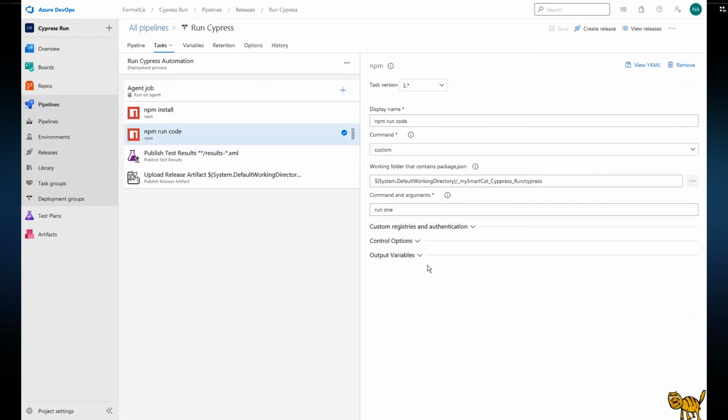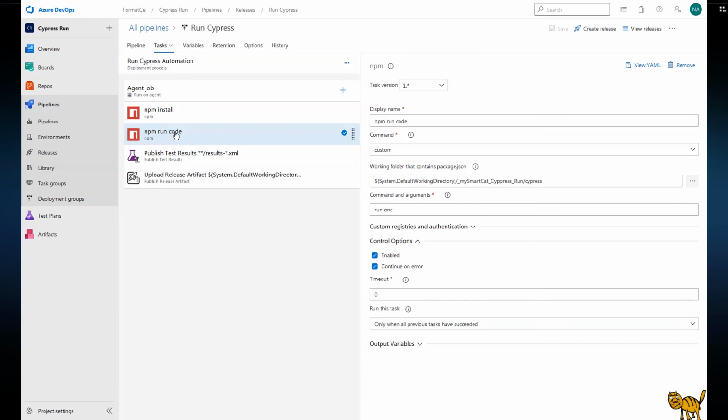Okay, one more thing we need to pay attention to in npm run code is the control option. By default it is enabled as well. We need to check the continue on error. Why do we need to do that? If that step failed because of script failure, the whole pipeline will stop working. We will not get the report published into Azure. We will not get the artifacts published as well. So this is also an important step. So please pay attention to it.